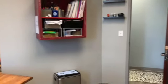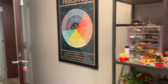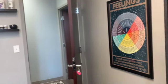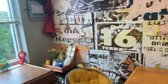Because we wanted the big kids and the teenagers to feel like they're supposed to be able to do this kind of work. In here, other adults and other teenagers must do this kind of work because look at the room. It doesn't feel like it's for little ones.